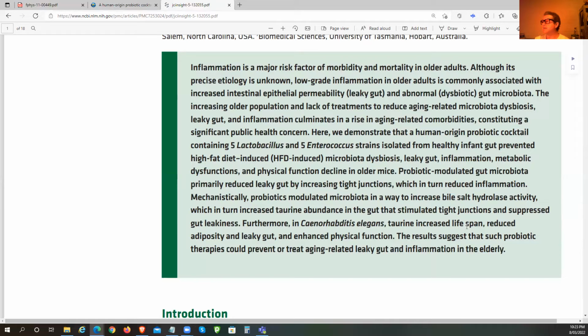probiotic modulated in a way to increase bile salt hydrolysis activity. So what these little buggers are doing: we produce a certain amount of taurine in our bodies from methionine, glycine type, enzymatic pathways, but it's limited. Now, some of that will actually help with producing some bile salts, and the more you eat, the more bile salts you'll increase. And that also has the ability of increasing this sort of activity, which in turn increases taurine abundance in the gut. That stimulated tight junctions and suppressed gut leakiness.